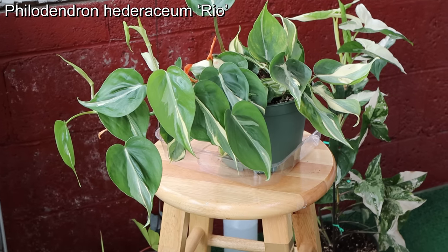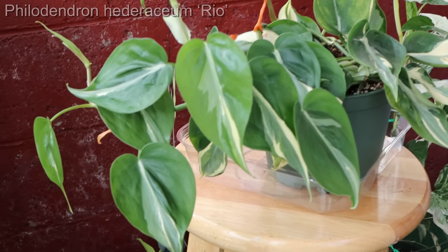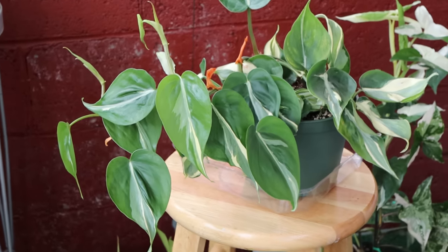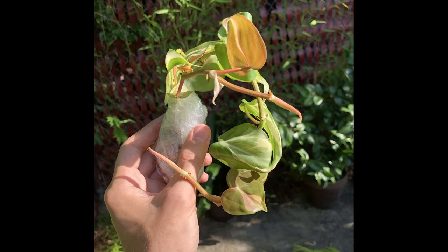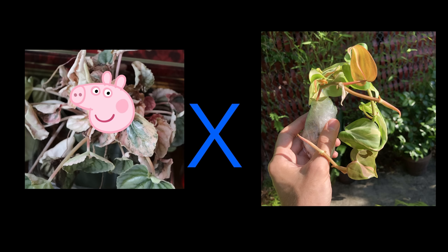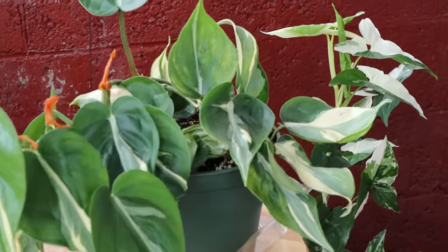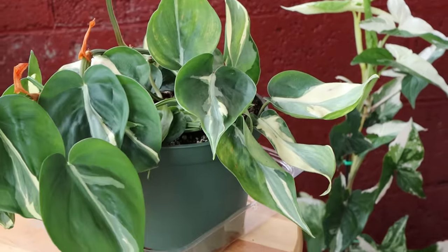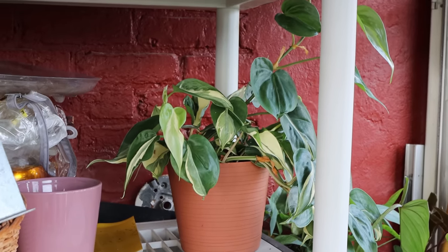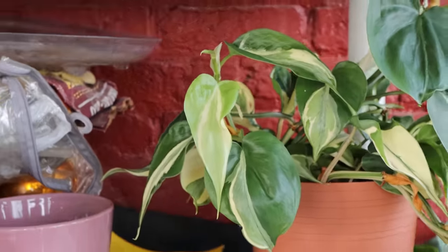We have got another overrated rare plant, Philodendron Rio. I would say that I regret purchasing this, but I did not purchase it. I traded it for a few leaves of equally hideous Peperomia Pink Lady. Okay, it's not that hideous. The price is kind of hideous. $60 a leaf I've seen this go for is kind of nonsense. We've got another one over here because I could not just stop at one. I was given two pieces.